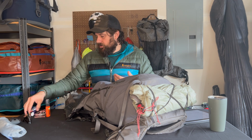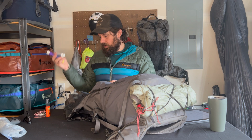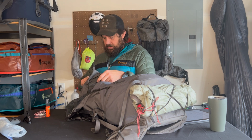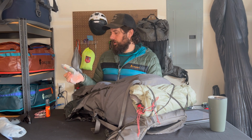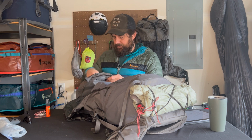And then all my little essentials. Kind of updated this recently, but toothbrush, toothpaste, sunscreen, all of that went in. I didn't really have a ditty bag, but just this little top pocket here. First aid kit, pretty minimal first aid kit. There's some super glue and a couple band-aids, Q-tips, ibuprofen. That's about it in my first aid kit there.